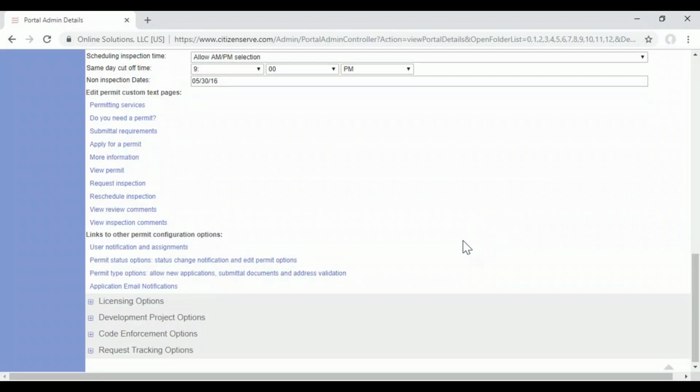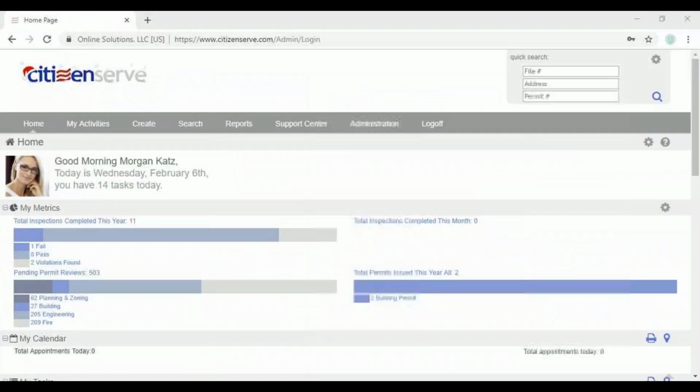You don't want to have to keep going back to check the file because that'd be a pain and you might forget. And if you forget, then they're going to call mad that their permit's not issued yet. So that's kind of the user notifications and assignments.